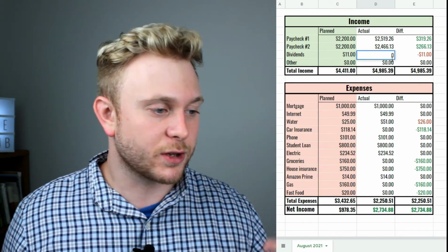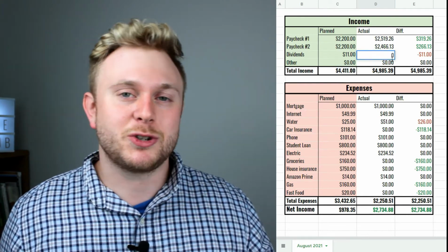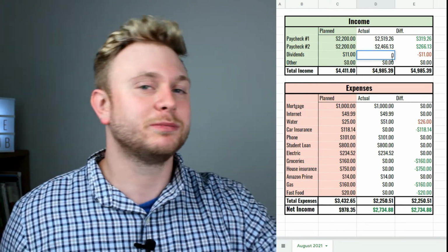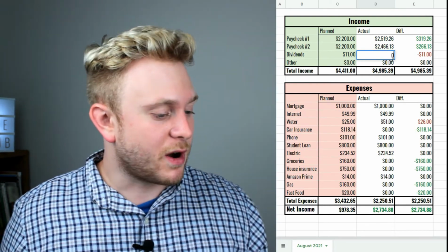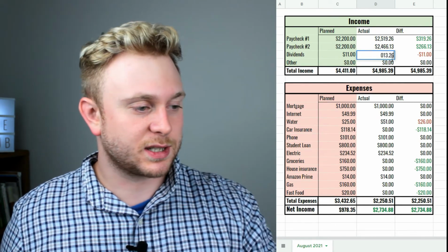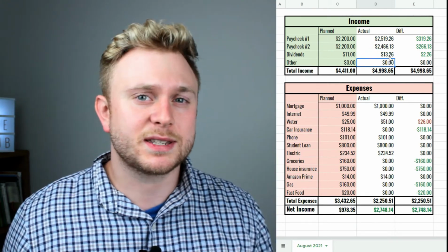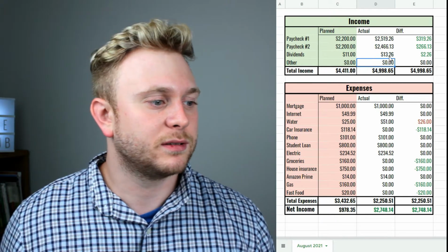That way I can track it over the course of the months that I budget, but I'm really not using this money to pay for any expenses. So it's going to be added to the total. Just forget about it. But anyway, I looked up for the month of August. I've actually received $13.26. I believe most of that is from my AT&T holdings, and I have a RioCan holding, I think.